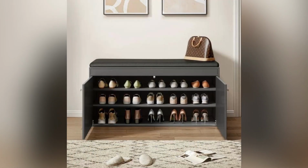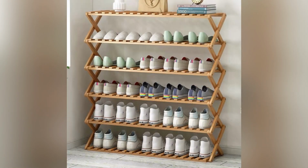Why not combine seating with storage? Multifunctional bench racks are both practical and stylish. Perfect for entryways. They let you sit while putting on or taking off your shoes, keeping everything organized.